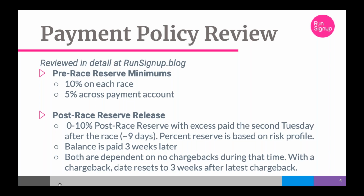So we're trying to figure out whether or not there is a chargeback for the race. If we see one, we're worried maybe there's another one. So we reset the time frame after that, but it's only on this reserve that the balance of your funds are released, and once we know that there's no chargeback risk, then the balance of those funds are released to you as well.